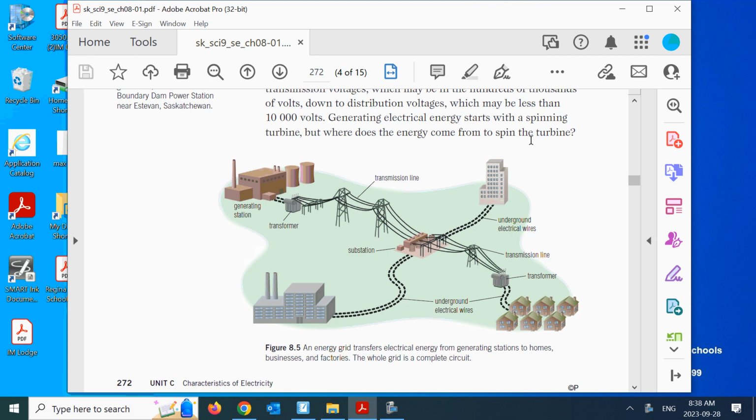Anyways, we left off summarizing this simplified diagram. The generating station, so power plant. Maybe they're burning coal. Maybe it's water, hydro, twisting a turbine. Maybe it's burning natural gas, something like that. But what it does is, by moving magnets, you can create electricity. You saw evidence of that before.